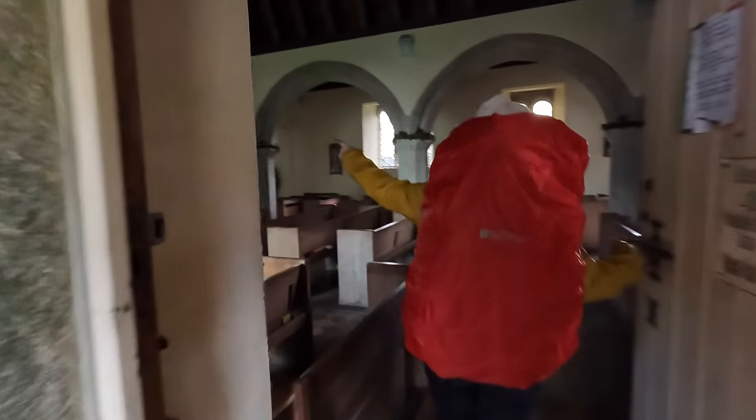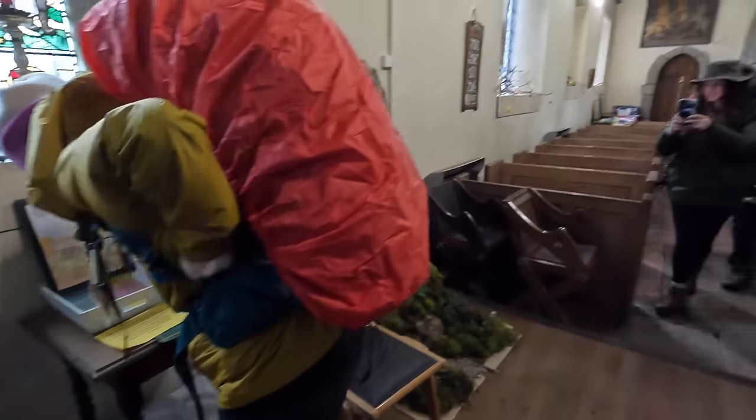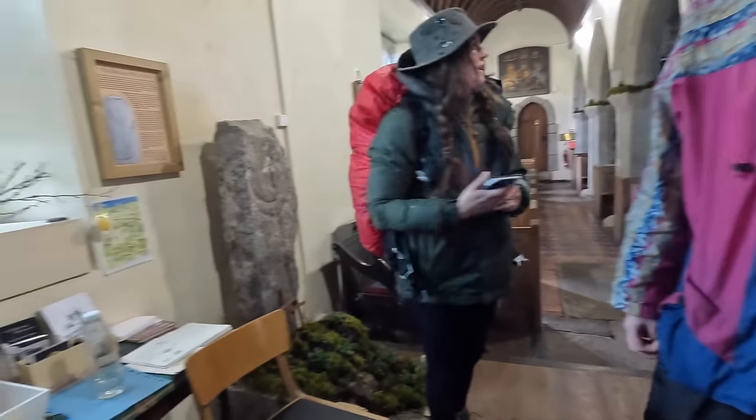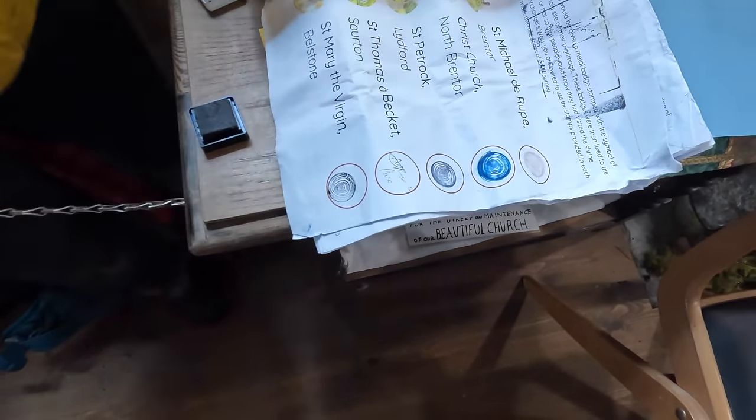Oh, guys. That's good stained glass. That is really good stained glass. Oh, here it is. I find this church a bit more creepy. I know, I kind of know what you mean. Yay!